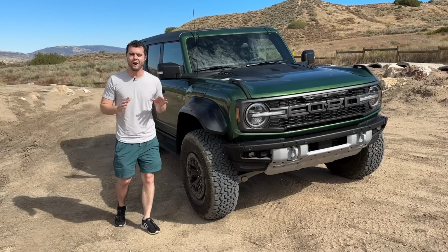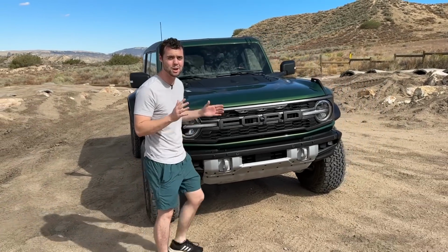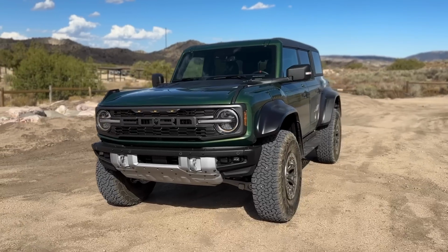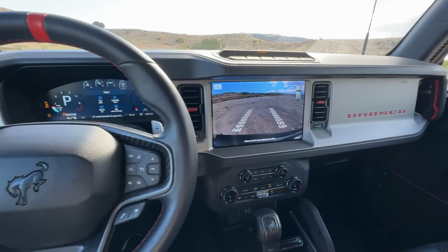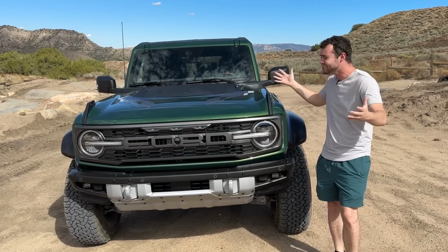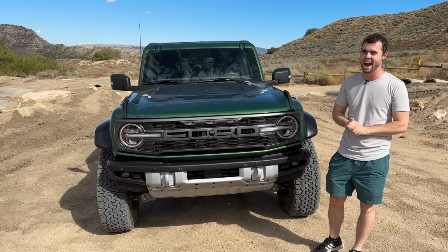Next to me is the all-new Bronco Raptor, and it is the coolest off-road vehicle you can buy from a dealership. It's wider, more powerful, and quite simply put, way more badass than the standard Bronco. So what is it like to drive, and is it worth the $80,000 price tag? Today, we're gonna find out exactly that.